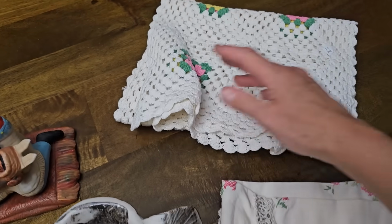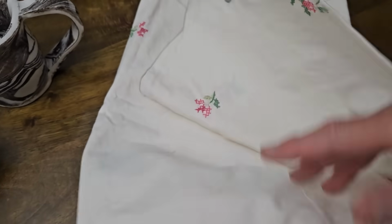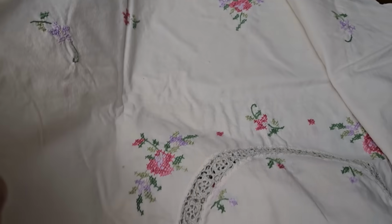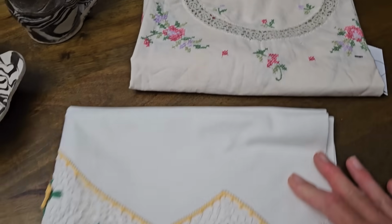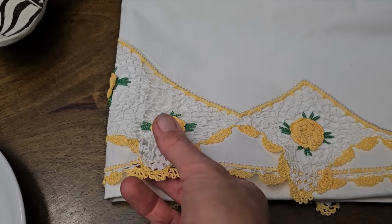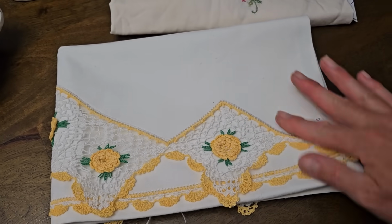This is a round tablecloth. It's crocheted with cross-stitched flowers. The edge is really nicely finished, as you can see. Just a really lovely piece. Definitely has some age. I'm asking $24 on that one. And this is a pillowcase, beautifully decorated with yellow and green flowers, lovely stitching. It's beautifully clean and pressed. I am asking $16.